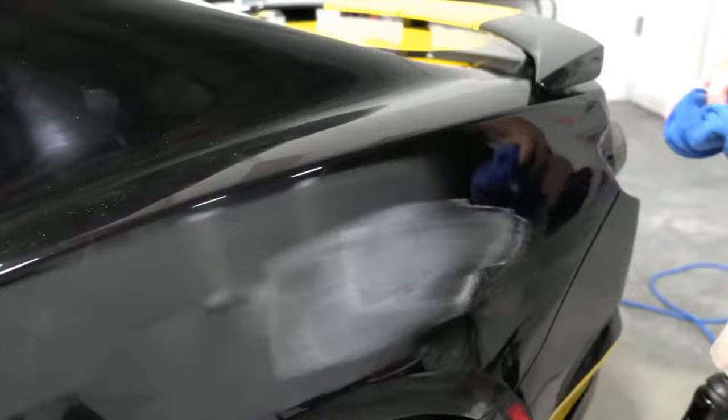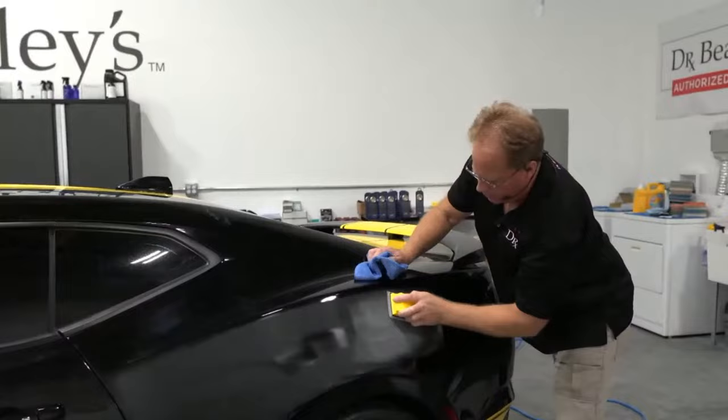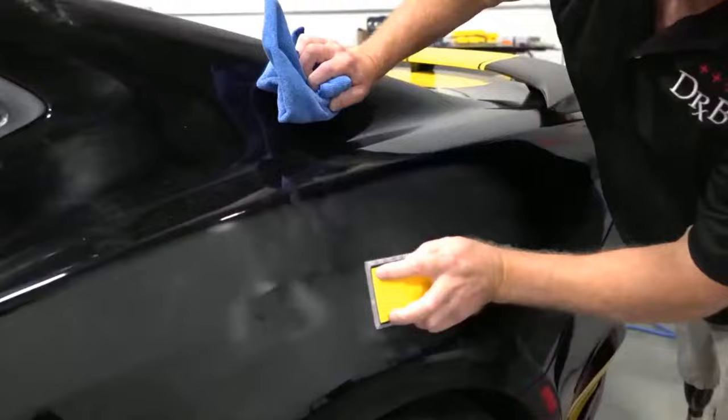Yeah, we try to capture this with just our cameras and video, but you can see it in person, but you really couldn't see it until you start to sand it. Well, you could see it, but this makes it a lot more evident. Okay, so it's gone right here. Now I'm going to come up here, and we're going to find some more bodywork, I think. Oh, you're going to be finding a little bit right there, all over.